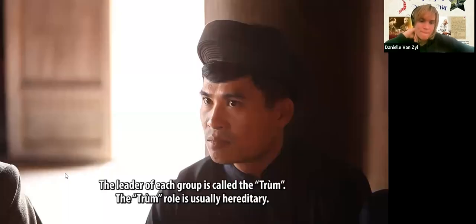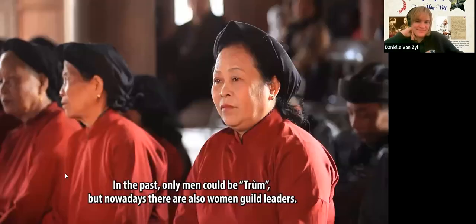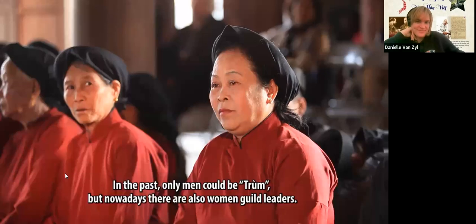The leader of each group is called the Chum. The Chum role is usually hereditary. In the past, only men could be Chum, but nowadays there are also women guild leaders.